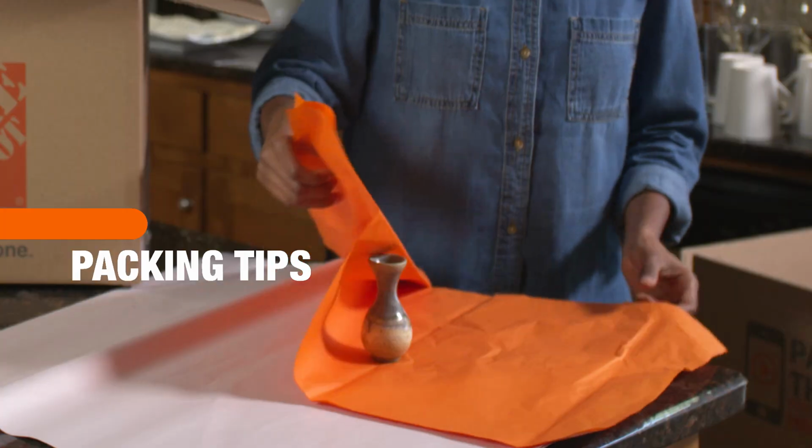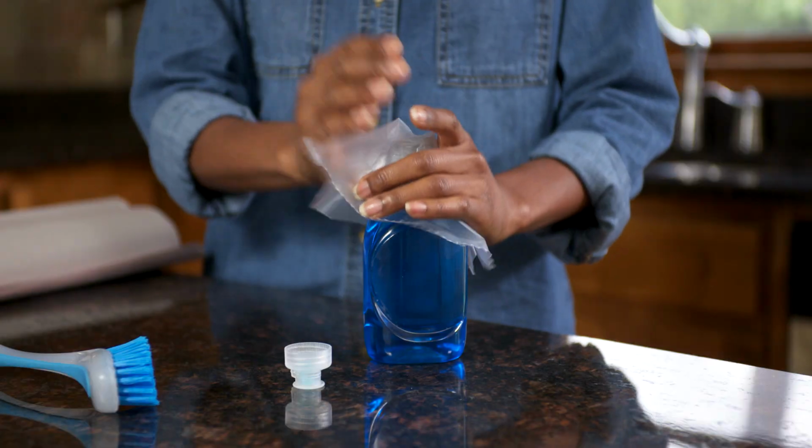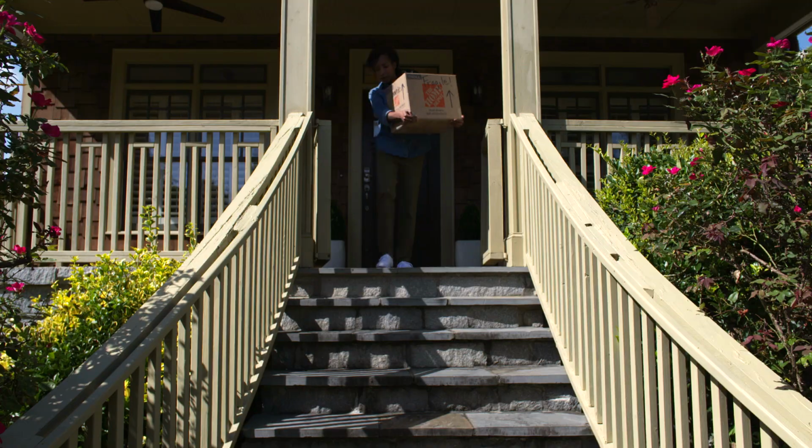Keep small items from being thrown out by wrapping them in brightly colored paper. Use wax paper or plastic wrap to prevent liquids from spilling during transit.